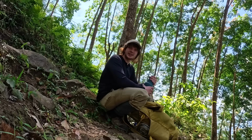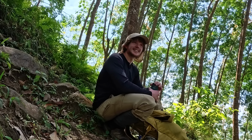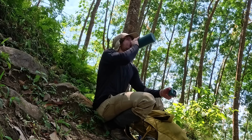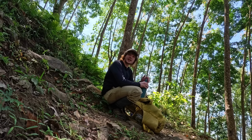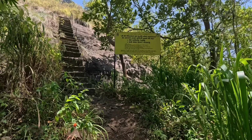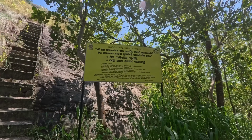It is hot and humid, and I am sweaty and lazy. Those are tough combinations. This is looking like the last shady bit, and we're gonna head on to the rock face. I think the trail's gonna get really difficult, more dangerous and more exposed. Oh, look at this. You got some sort of sign. I have no idea what it says.